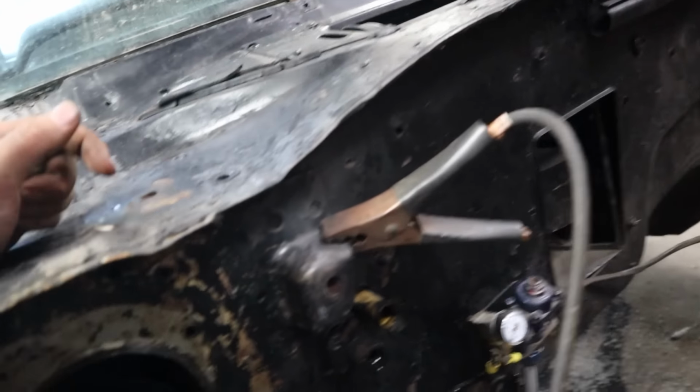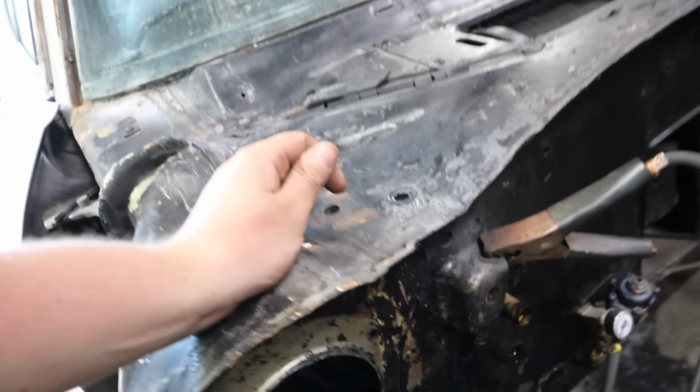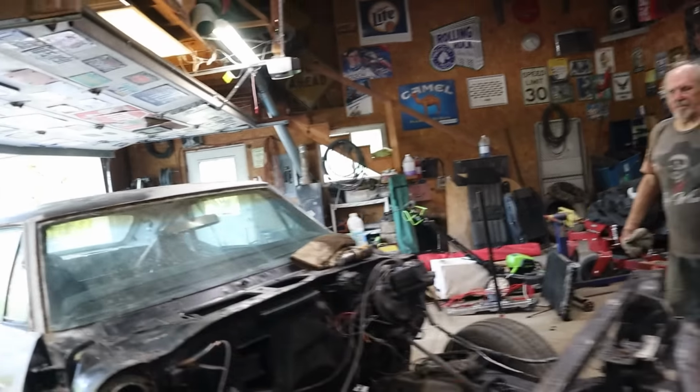Alright, well we got the car in the garage. We had a broken stud in here that took a second to get out. And there's one more over there for the fender.